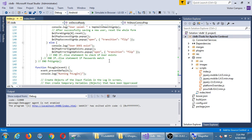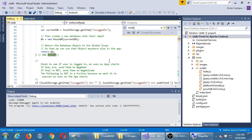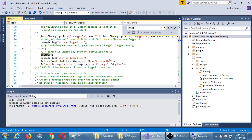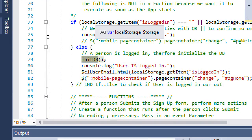User does exist. Let's see. We need to find it next to initDB. Let me just find that spot there. Okay, yeah, that should be. Around there, probably, depending on your code. So it looks like yes, right here. So at approximately 83, end of if else to check if a user is logged in or out. This is where we first had our initDB. This whole if else block is the one that checks is a user logged in or not.